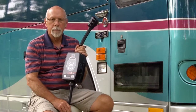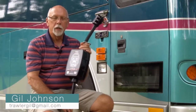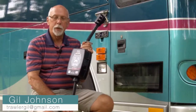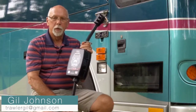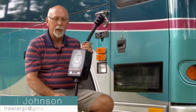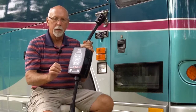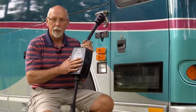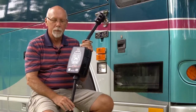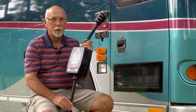inside your coach. If you lose your neutral, the potential exists that all of your 110 volt devices in your coach can be powered at anything up to 240 volts. We won't get into how that works, but that's what can happen. That's why it's so important to have that neutral, that the integrity of neutral is sound. This product, and only this product, actually looks at the neutral facing the coach to determine whether or not it's good. That's a pretty critical function.